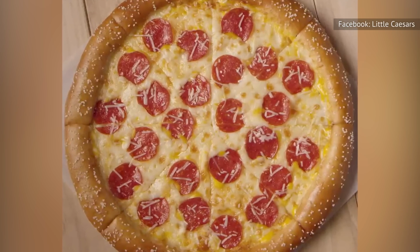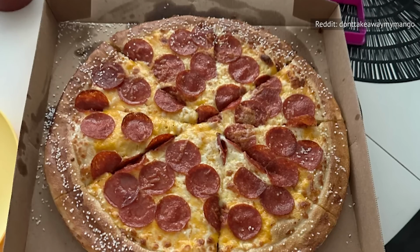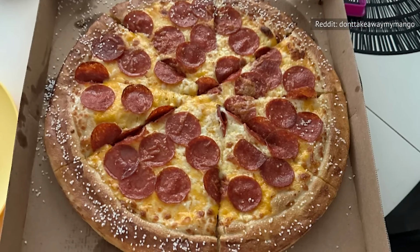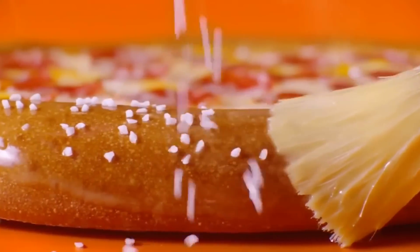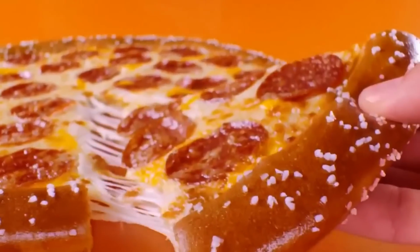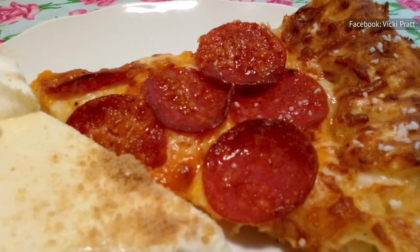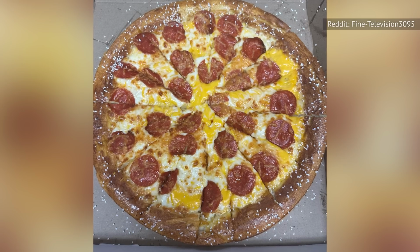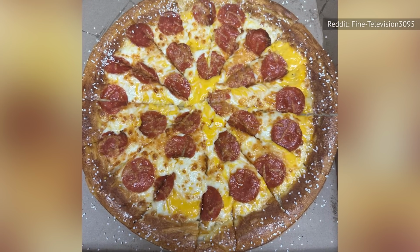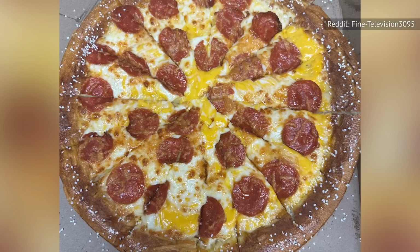The only difference is that they're brushed with a baking soda solution prior to baking, which promotes further browning and gives the pretzel crust its signature crackle. After emerging from the oven, the crusts are then finished off with a sprinkle of margarine and sea salt to create that shiny pretzel-like finish. Though this may not be the truly unique vessel for your sauce and cheese that you were hoping for, the pretzel crust pizza's popularity still stands as a testament to its deliciousness. Sometimes things can still be tasty even when they're shady.